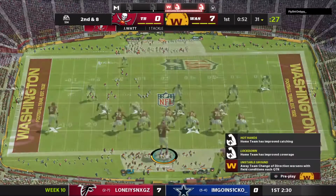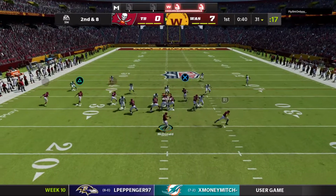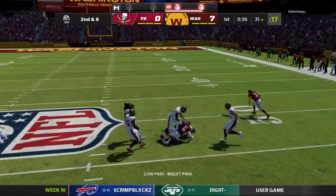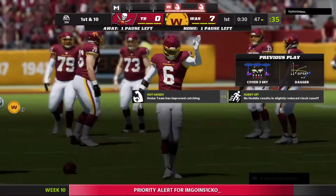J.J. Watt, the one that gets him down. The last run good for 2. Here's 2nd and 8. McDonald sets to throw. And he slips up past the 45 before being tackled. Second catch for him today, and it'll wind up a first down.